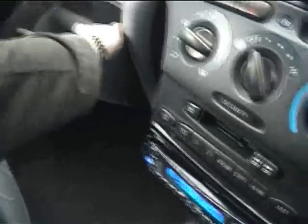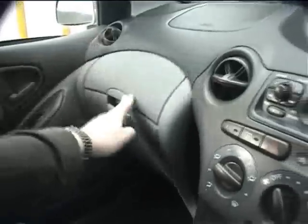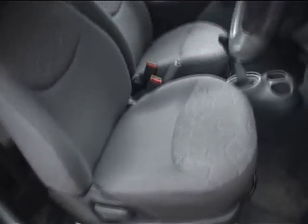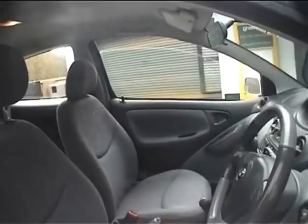Okay, so your owner's manuals are present and correct. There we go, and there's another little glove box just up there as well. There's the airbags, okay. Electric windows, they're all working fine. Auto one touch on the driver's side and on the passenger side as well. There we go. Passenger side, oh, sorry. Okay.